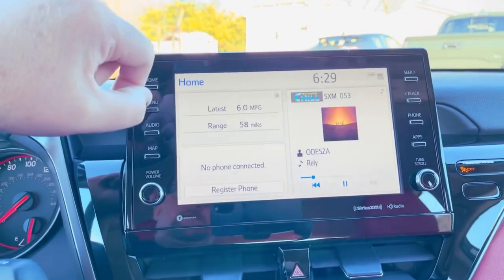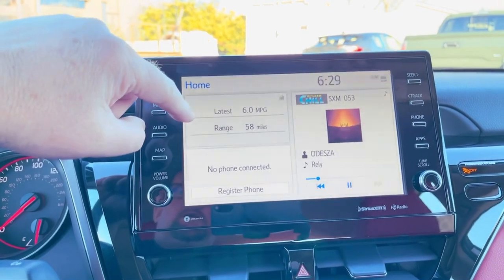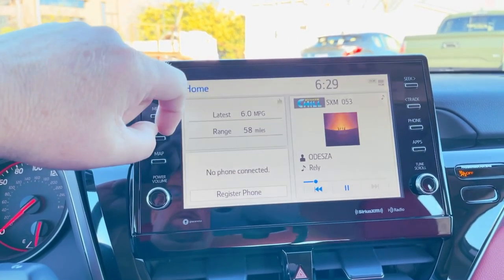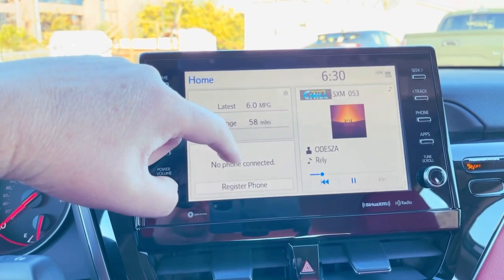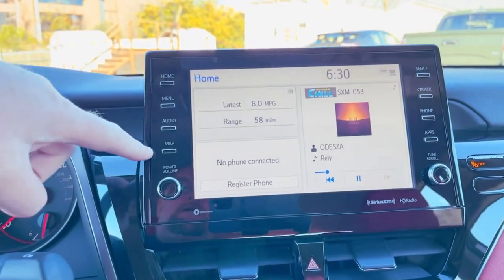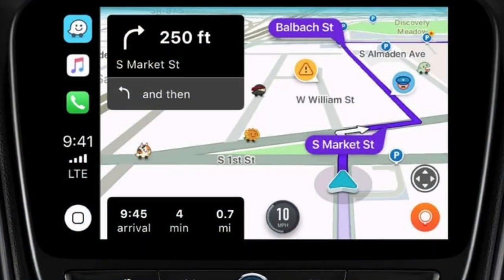It's going to give us what's called a three panel that it's set in right now. So we have our fuel economy with 5 miles on the vehicle. It thinks it's only getting 6 miles per gallon, how much miles to empty. This is where your phone connection will be once the phone's connected. And then it's going to give you your audio source. And it has a map button that you could bring in through Apple CarPlay, Android Auto, Google, and Waze maps are available.